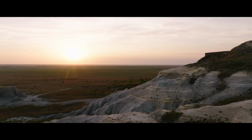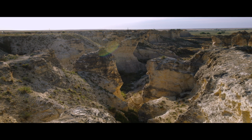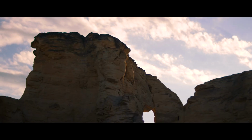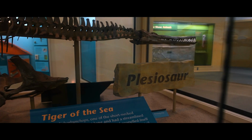This is Kansas's history. These ancient ecosystems of Castle Rock and Little Jerusalem, and what we can learn from fossils and rocks, some of which can only be found in Kansas. We get to do a cool little contrast of what Kansas is now, contrasted against what it was 85 million years ago.